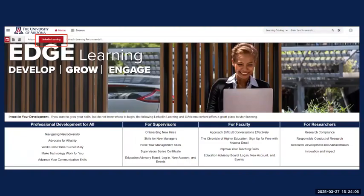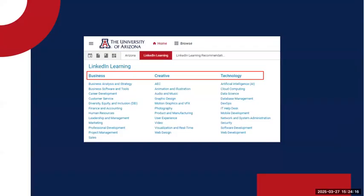On the Edge Learning homepage, you can browse the LinkedIn Learning catalog by clicking on the Browse menu on the left-hand side and selecting LinkedIn Learning. If you did want to browse all of the titles available, after selecting LinkedIn Learning, a drop-down box will appear and show the subcategories from LinkedIn Learning to further narrow your search. Each subcategory shows more categories to help you further refine your options.